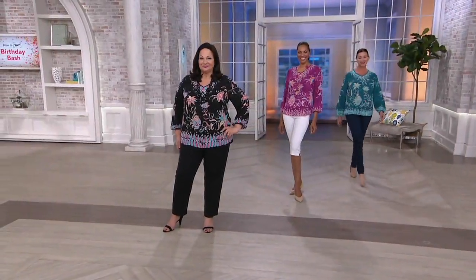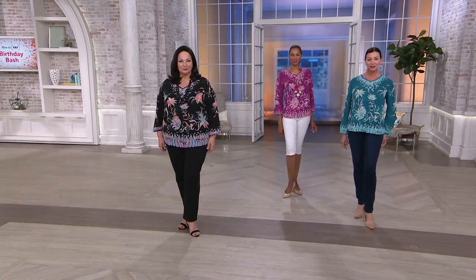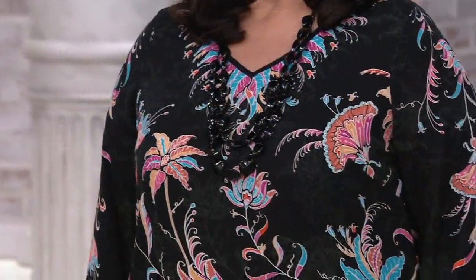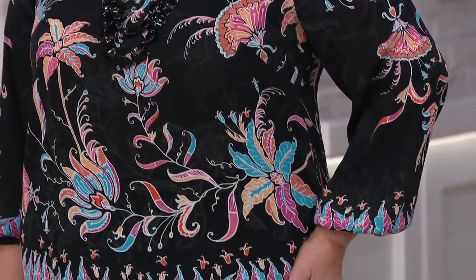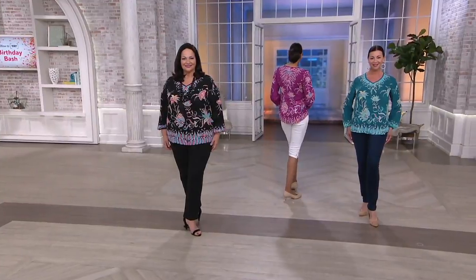Oh, you all look great in this top. Look at the, first of all, long sleeve, but lightweight. It's customer top rated. Okay, it's a V-neck. Oh, everything about this. Four easy monthly payments of $12.44. Three colorways, which you're seeing right there on the ladies.